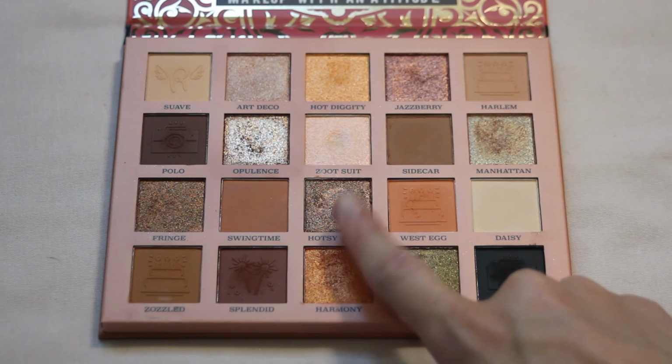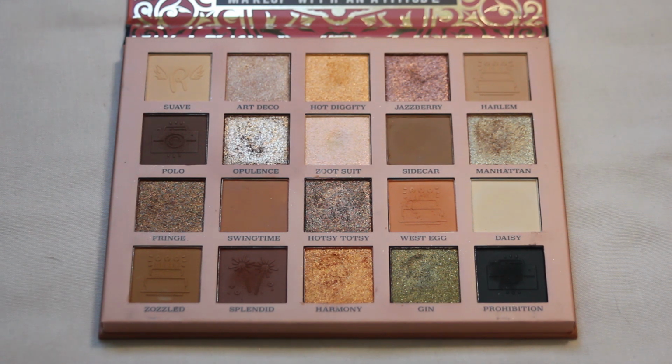Then the final shade I have used is Hotsy Totsy. This is the first time I've ever used this shade, but it was pretty nice. It does take a little bit of building, but I just reached for this on my outer corner. I feel like that is typically how I will end up reaching for this shade, and it did perform well. I feel like this one would work best on a wet brush, so definitely one I need to test out more. Again, this was my first ever time using it, so I don't really have a full understanding of how I like to use it yet, but it was pretty nice.